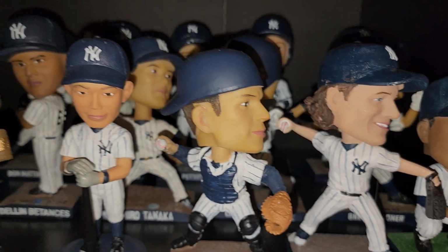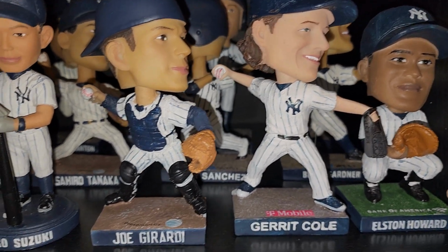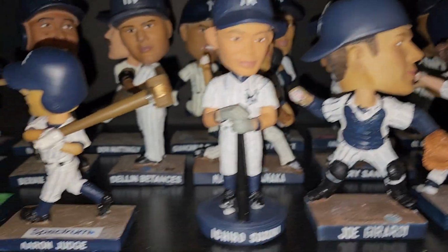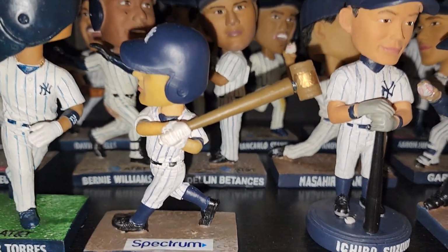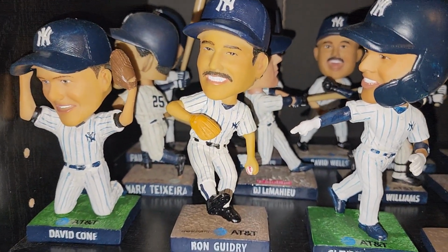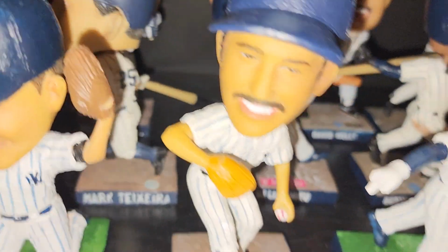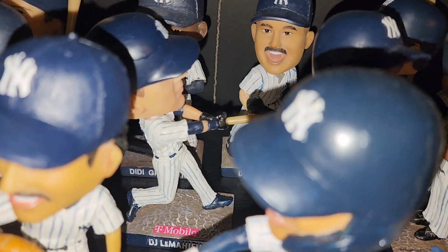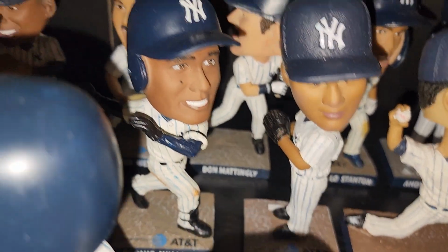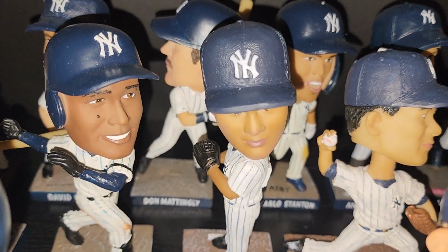So up here is the rest of the Yankee giveaways. You have Elston Howard, Gerrit Cole, Joe Girardi. The Ichiro was a Yankee Universe one. This Aaron Judge is from spring training. You got Gleyber Torres, Ron Guidry, David Cone. Back here, back of Cone, you have Teixeira. LeMahieu's right there. Bernie. I have Bernie in the back because his bat, which I have in the box still, for some reason is not screwing into his hand, so I'm not going to glue it.